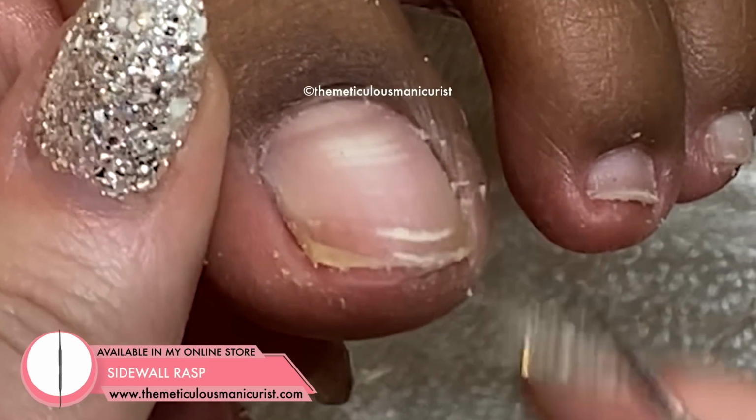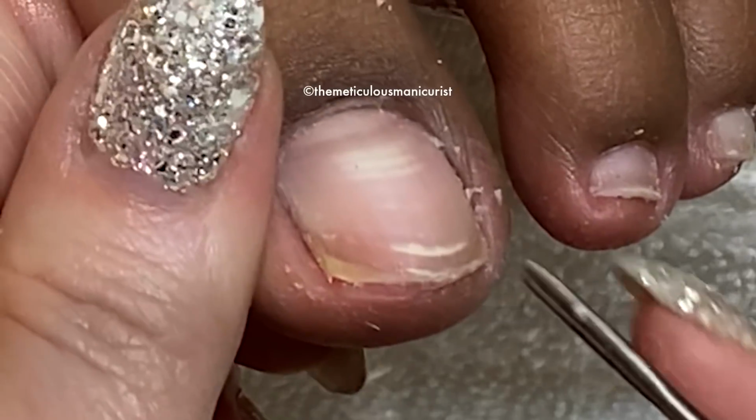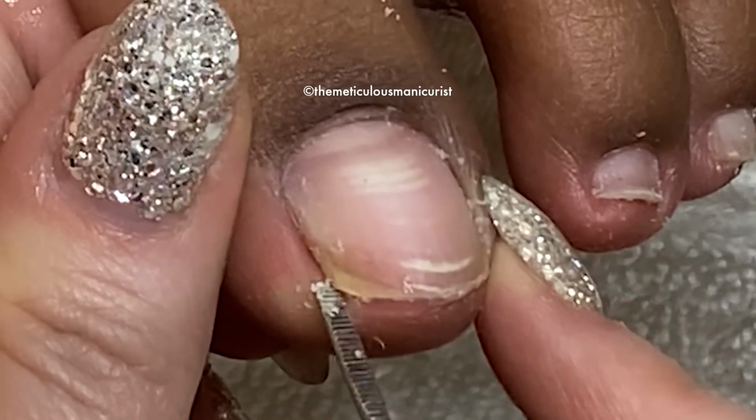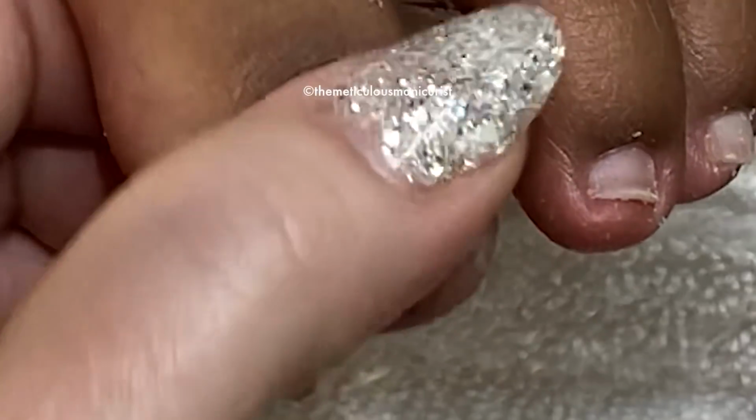Has anyone accidentally cut your hyponychium there, because it's so high? In the past, yes. She's come close to it. You're like, whoop, whoop, whoop, whoop. Yes.